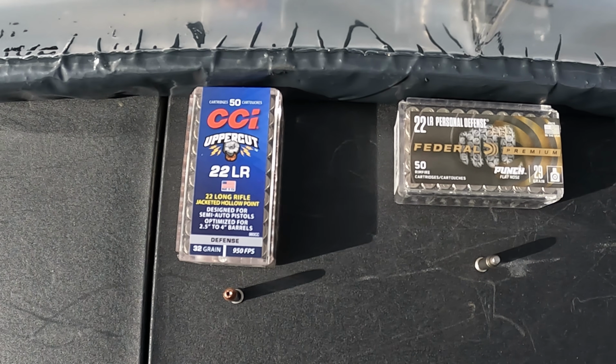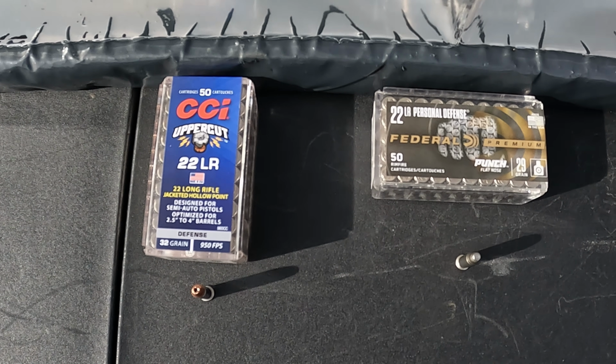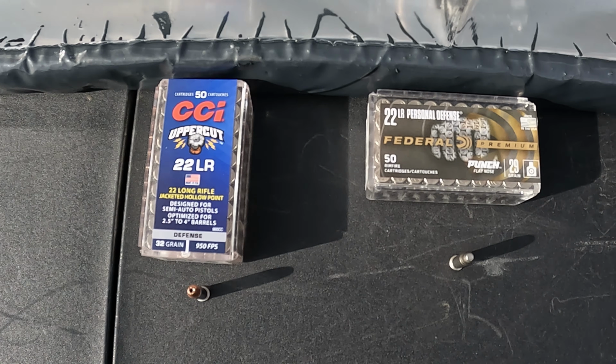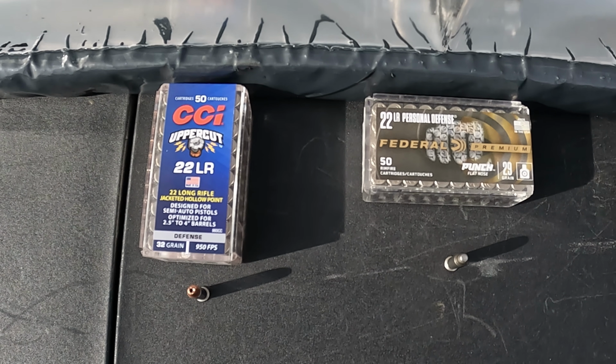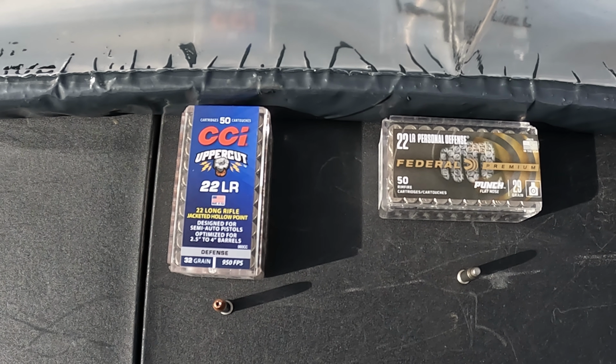Now, if we go by the claims here, the new kid Uppercut is already fighting an uphill battle. Just based on the numbers that they're giving us here, it's already lacking the energy and the punches that the Punch is providing to us, but we'll have to see just exactly how they both use that power.